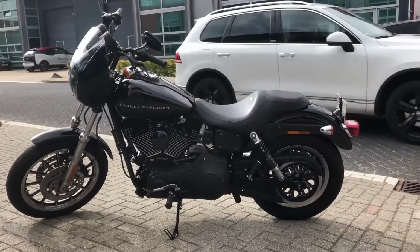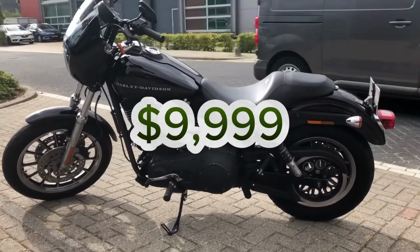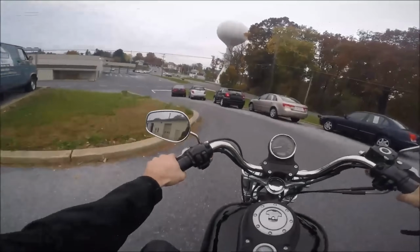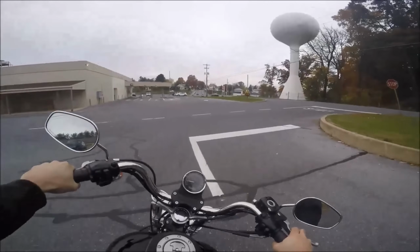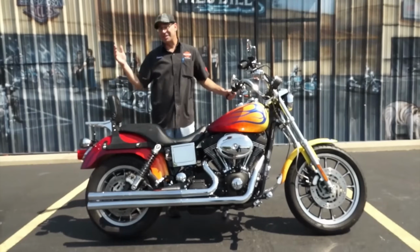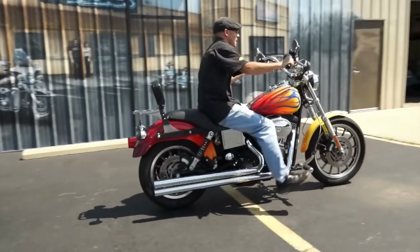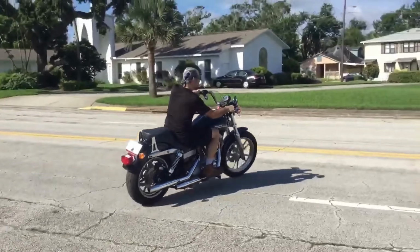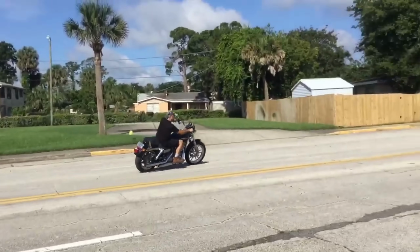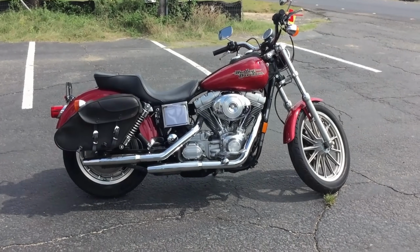The Dyna Super Glide carries an average resale price of around $9,999, depending on condition and mileage. A fair price for a bike that can easily rack up 100,000 miles with routine care. You're not just buying a motorcycle, you're buying a piece of Harley-Davidson history that's built to last. If you're a senior rider who values a bike you can wrench on yourself and trust to last a lifetime, this one deserves a spot in your garage.